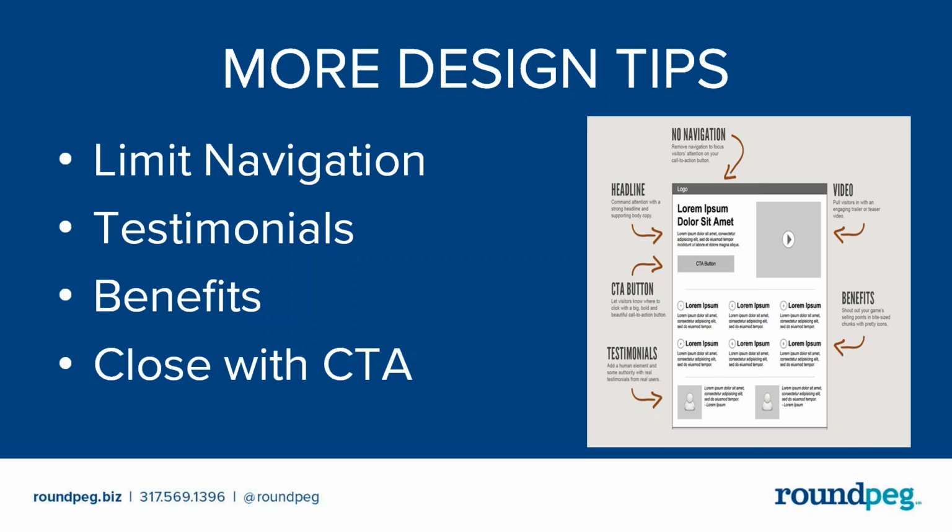A few more design tips. Limit your navigation. When somebody comes to a landing page, you really want to make sure that there's no way out. And by that I mean they came for a reason. Now grab them and make them give you their contact information. Use testimonials and benefits, and if you have a good call to action button up top, you can also have another one down at the bottom.